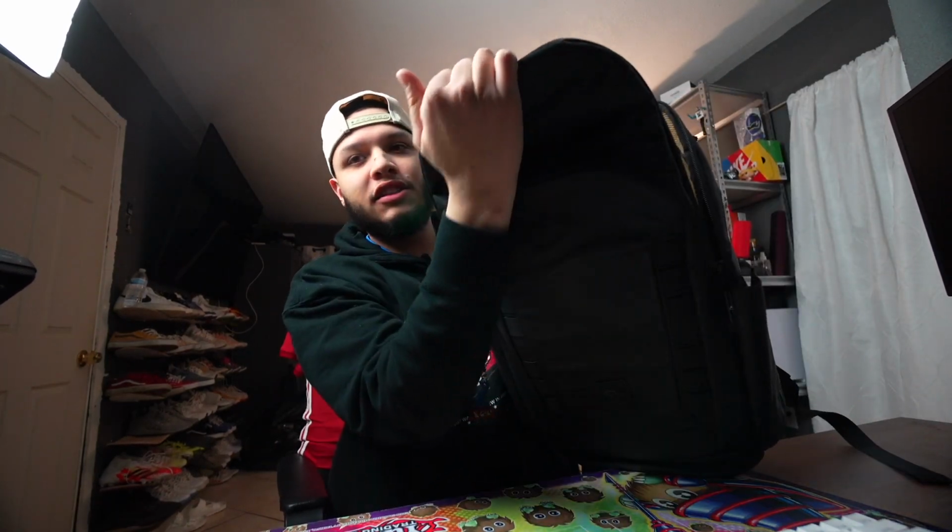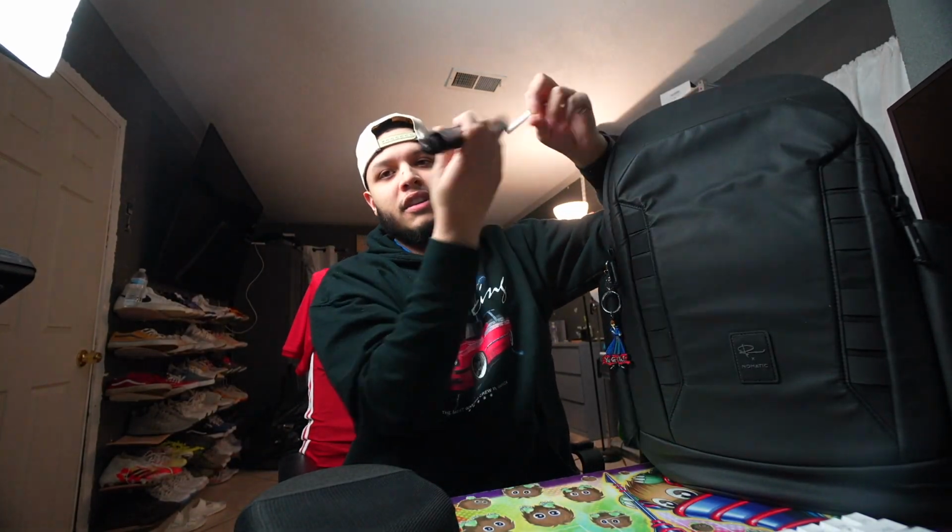Let's slide over to this pocket right here. This is the top compartment of it. In here, we have any little thing that doesn't fit in the actual one. So for example, this is my, if I can move it, it's a little frozen, my Insta360 selfie stick.